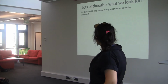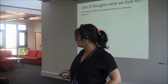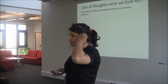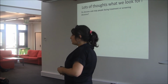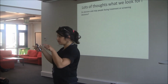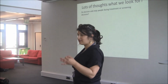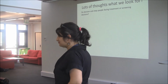Now a bit more complicated. Do decision aids help with making treatment or screening decisions? Has anybody heard about decision aids? If you are a patient, you might have to make a complicated decision, like whether you want to go to surgery in the oncology department. You have a lot of options. One of the things they realized is that if you just give people the information, they cannot process it. So they have these tools that help you go through it and make the decision, sometimes visual, with diagrams, and so on. It's called a decision aid. The question is, does it help you to make decisions? What would be your P? Your population?